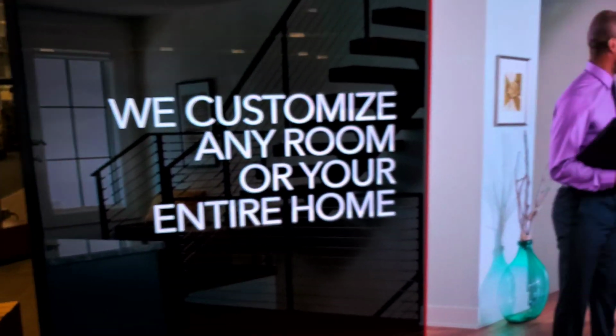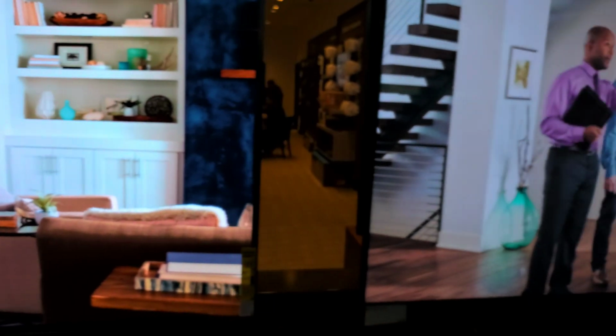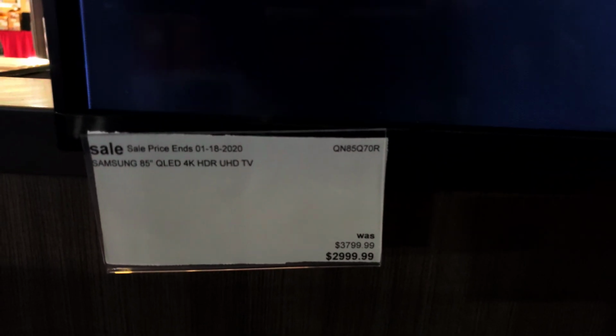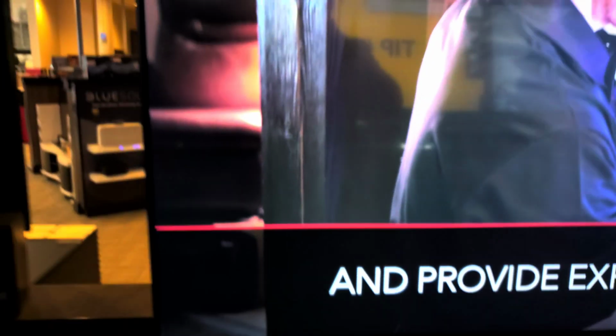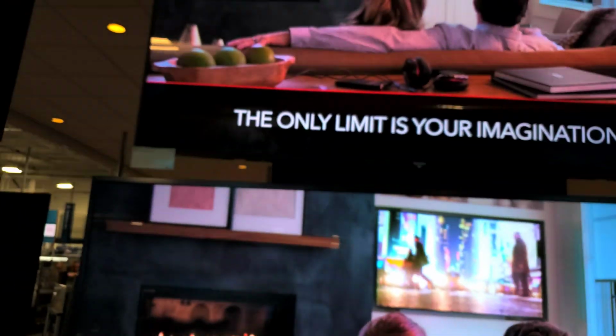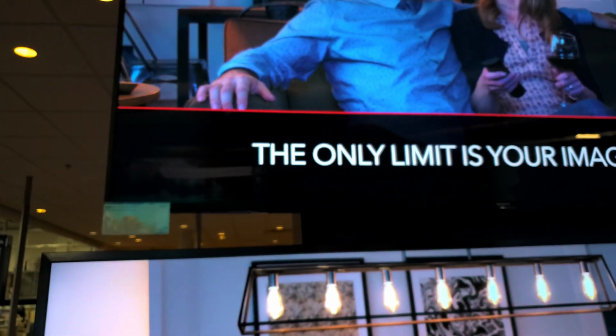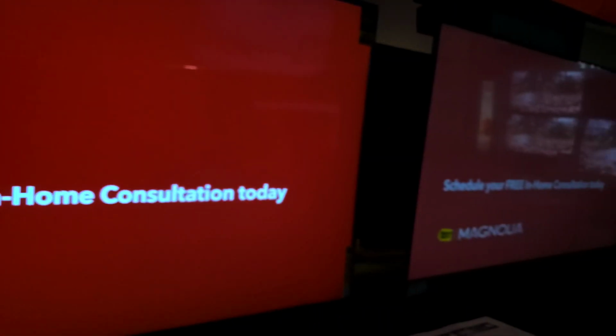Do I recommend the Z9F? I think it's an excellent LED. The Z9G is just on another planet as far as its pricing. And here we're looking at an 85-inch Q70R. Again, it's down almost $1,000, $2,999. But a lot of you guys, if you're thinking about the Z9F, I wouldn't wait. There won't be many of these left. They don't make a ton of them anyway, but there it is. Gorgeous display. We'll come back and look at that.